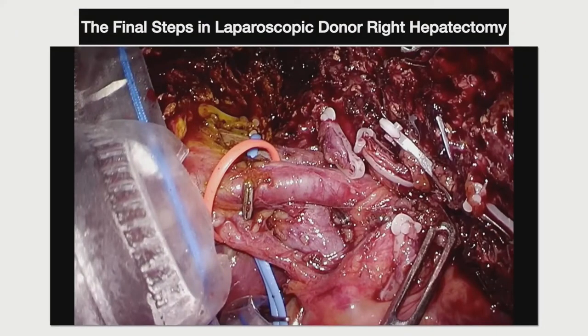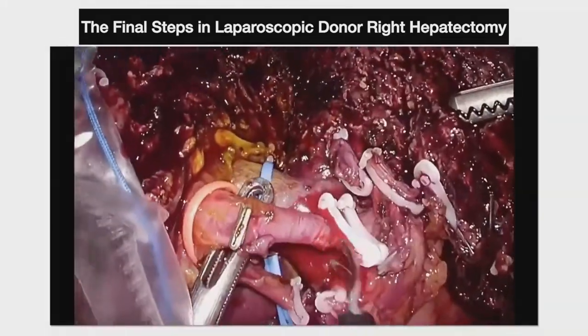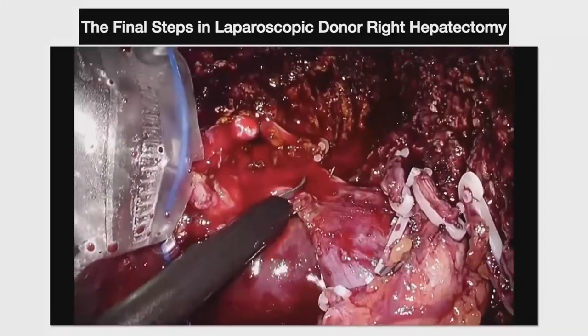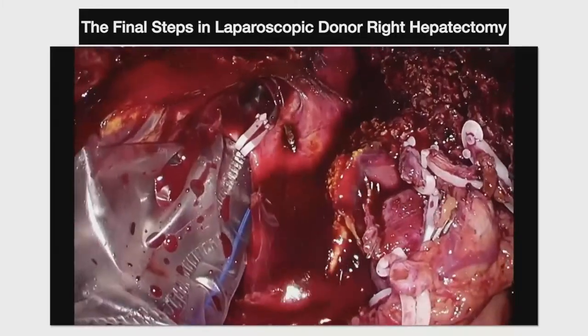This video shows the final steps of laparoscopic living donor right hepatectomy. First, cover the right lobe with a plastic bag for quick extraction. Cutting the right hepatic artery, and the right portal vein is transected after stapling with the endo-TA.